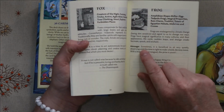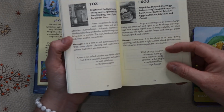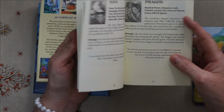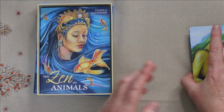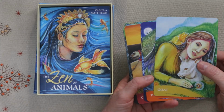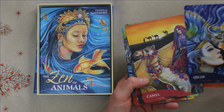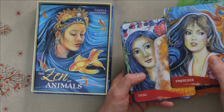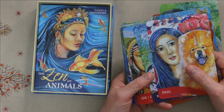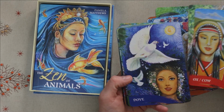So it has a black and white picture of the card. It tells you about the card, and it has a message, and then it has a quote underneath. Really simple. And these are the cards. And I love doing energy readings with these cards to see what energy comes through for the day, the week, the month. They're a really great deck for using that. It's probably my preferred way of using this deck.